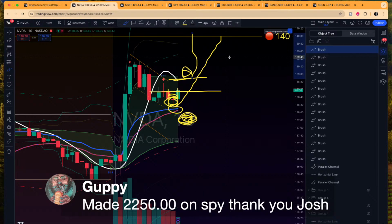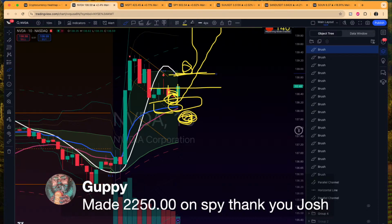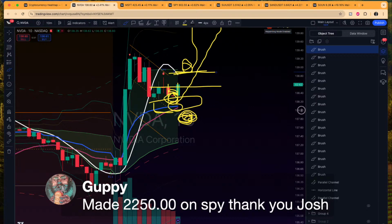So I wouldn't say the NVIDIA move is over. Now, if we lose this doji and we lose VWAP, I already said it, get out. If we lose that, get out of the trade. If we make another green candle, we're going to back test this right now. It's going to likely continue to go higher. The next test is at 138.80. That's the next test for NVIDIA.